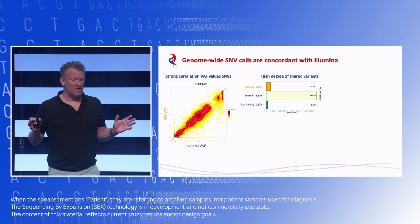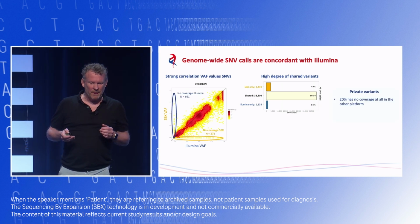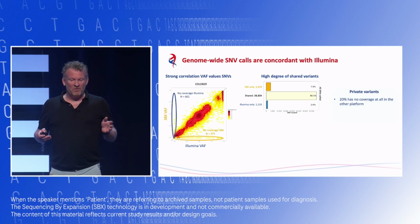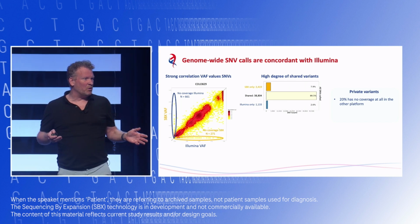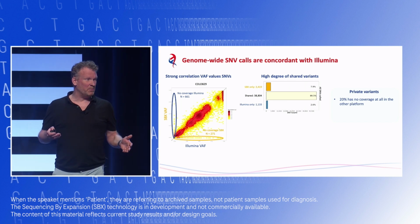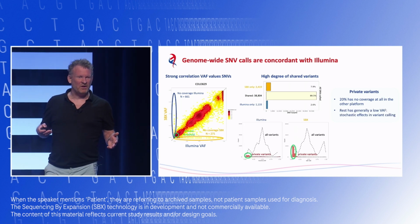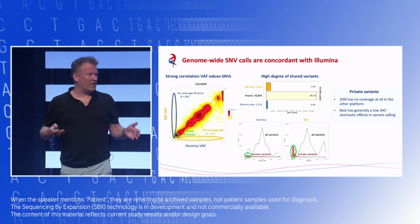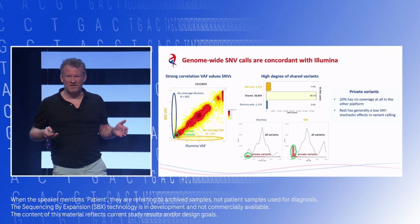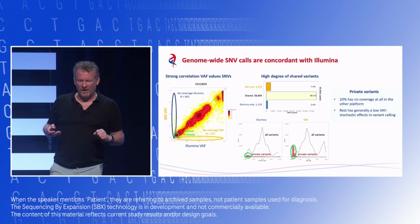But what you see in this case, this is the raw data, is a high degree of shared variants. So where do the private variants come from? Well, about 20% is along these axes, no coverage in one or the other platform. That explains already a big chunk of the privates. And if you look at the private variants and their variant allele frequency in the other platform, you see that they're all very low variant allele frequency. So we're looking at stochastic effects around just meeting the threshold for variant calling.